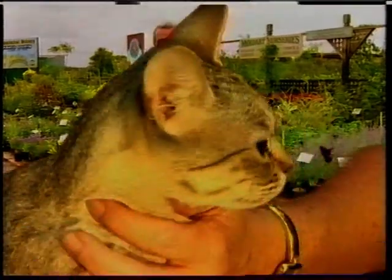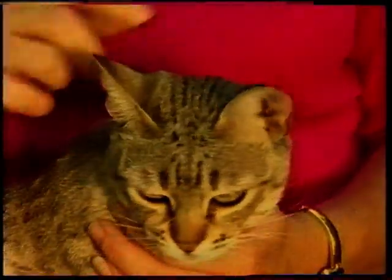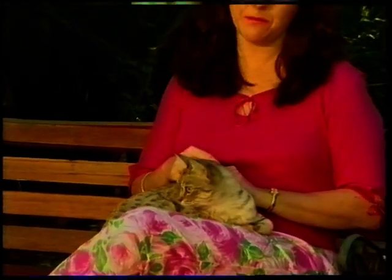For tonight's road test, we're road testing the Australian mist cat, and for the story on that breed, it's over to Fiona Fearon. We first looked at this breed back in 1987, when there was only a handful of them. They were then known as the spotted mist.